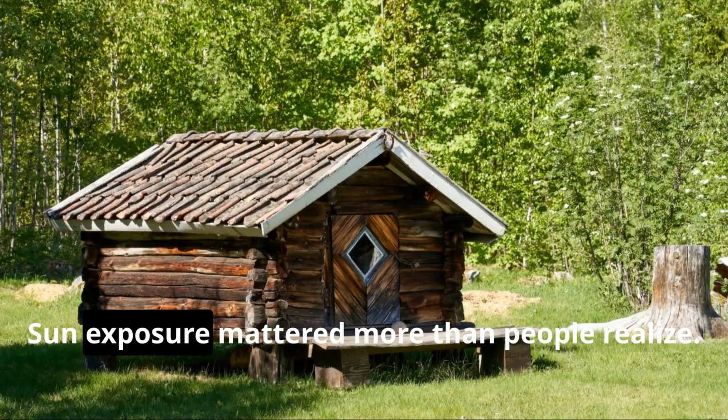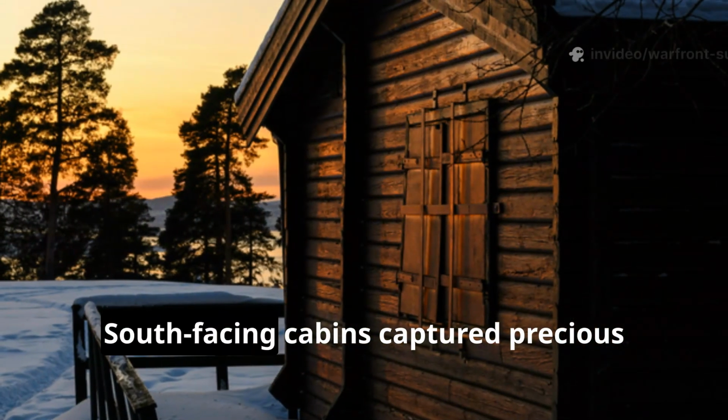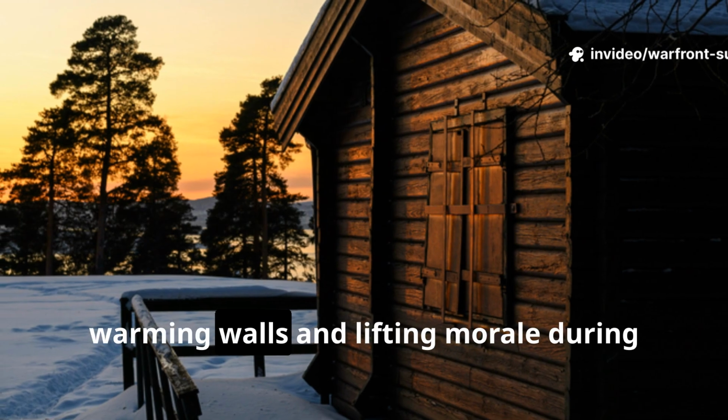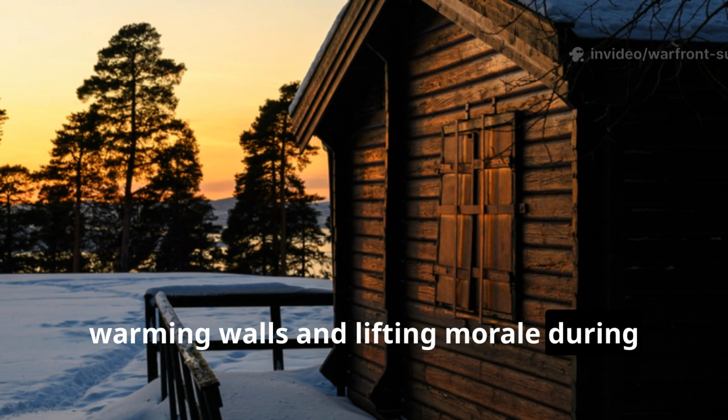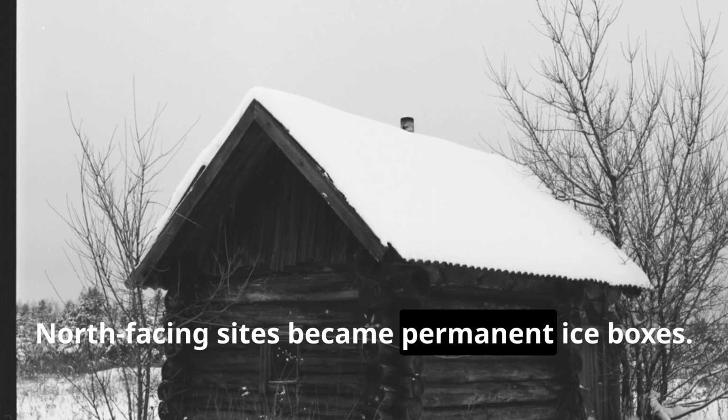Sun exposure mattered more than people realize. South-facing cabins captured precious winter sunlight, warming walls and lifting morale during months of darkness. North-facing sites became permanent iceboxes.